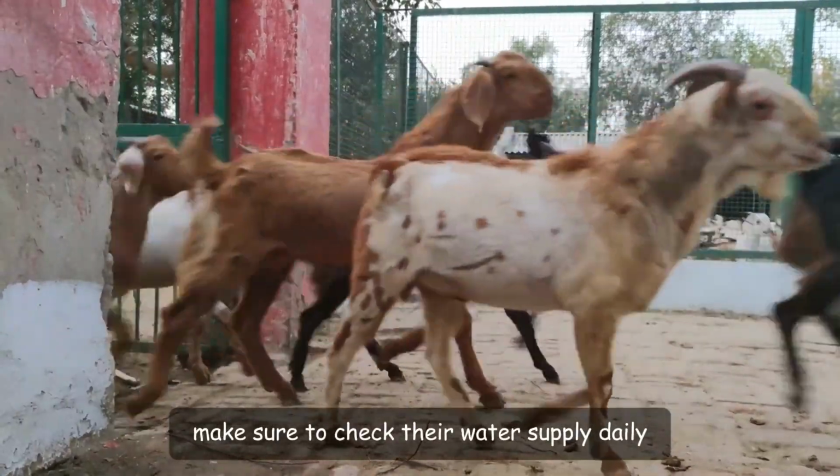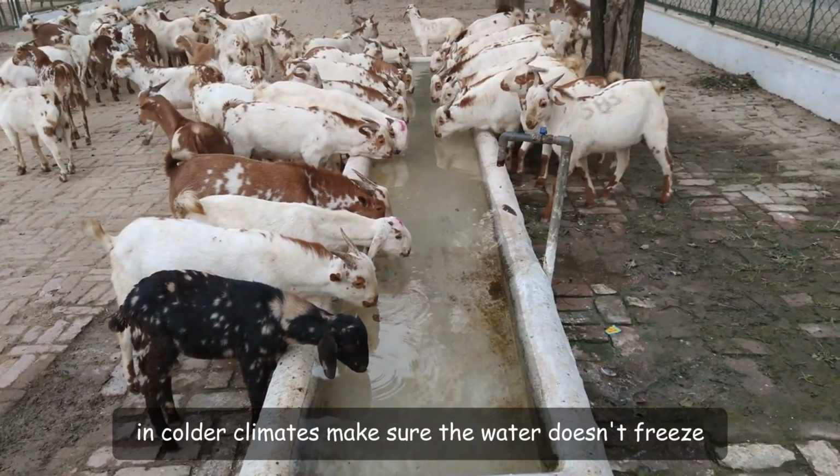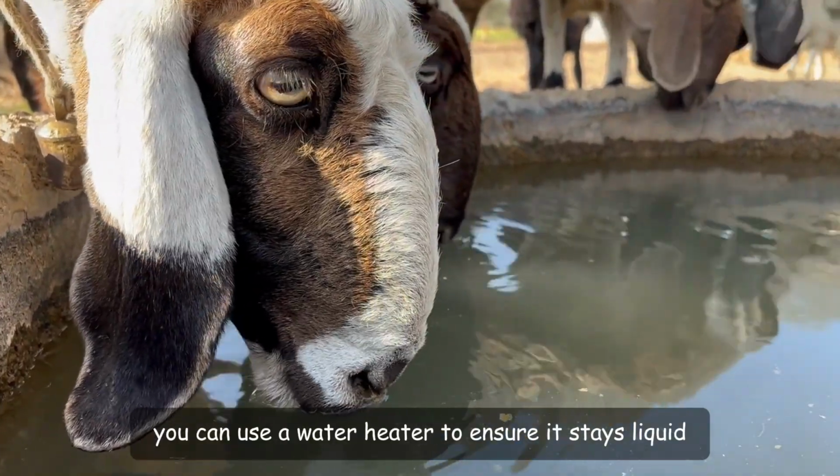Make sure to check their water supply daily. In colder climates, make sure the water doesn't freeze in the winter. You can use a water heater to ensure it stays liquid.